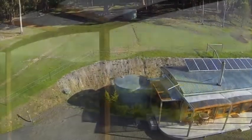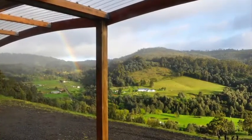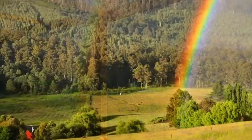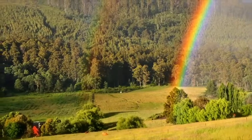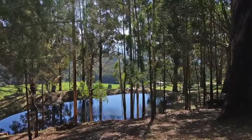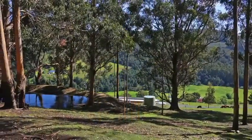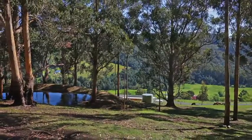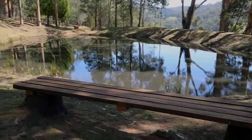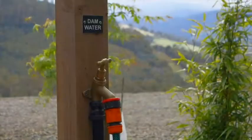Can you tell me how you've designed that? So because of our concern about global warming and a drier climate developing even in Tasmania over time, we decided we want to have good water supply, both from the dam and from the rainwater catchment. So the dam is reticulated gravity feed down to the vegetable garden and to the chooks, but also to the house for garden watering.